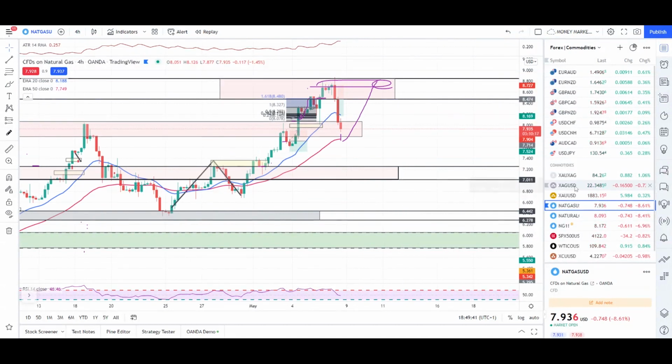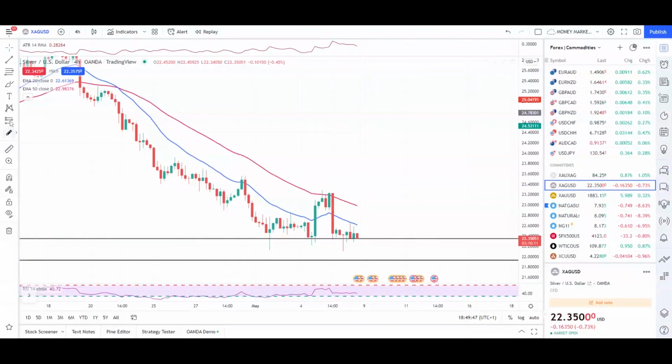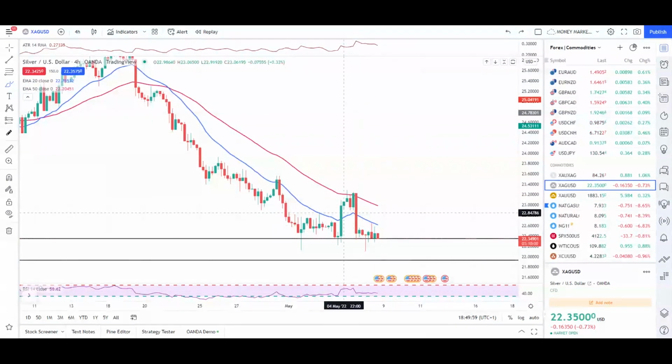Let's move on to silver. So, if you remember my previous analysis, I said that silver is now approaching a good level of support, and you see the market bounced from this level. So now, not breaking below this level, we can expect a bounce from silver right here.